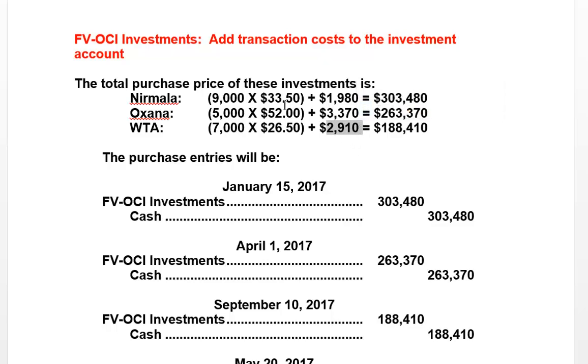We're going to add this to the market value of the shares that we're buying, and we're buying 9,000 Nirmala at $33.50, 5,000 Oksana at $52 a share, and 7,000 WTA at $26.50 a share. So again, these amounts, the $33.50, $52, and $26.50, are the market values, because we're buying them in the market. So now we're going to multiply by the number of shares and add in the brokerage because that's our rule.